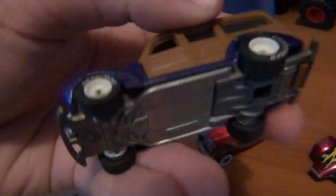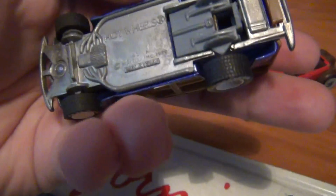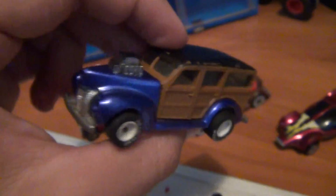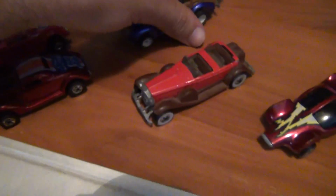Continuing with the Ford theme, I guess, for today. Got the old '40s Woody just here with the white hubs. Quite hard to find the white hubs on some of the old Real Riders, and always, in my opinion, worth a bit more than the grey hubs. That one's really nice indeed. Love that blue.